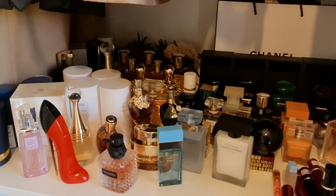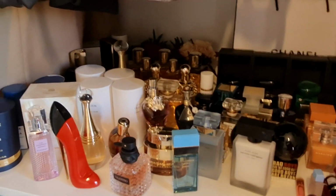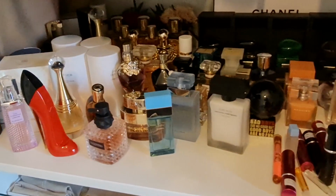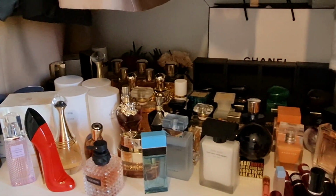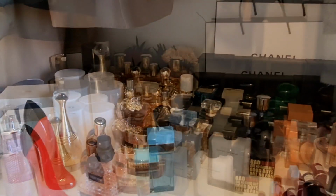These are not all fragrances, of course. Some I will just put in a box, and maybe I will do a video where I show you how I marry my closet. Anyway, that was everything.